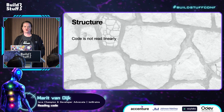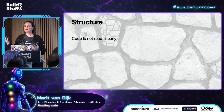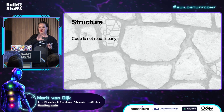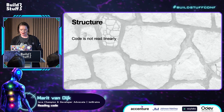In terms of structure, we know that code isn't read linearly. We don't start at the beginning and read it all the way to the end. It isn't run linearly either. So we tend to scan code looking for the part that we need and then zone in on that and find the details that we need.